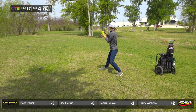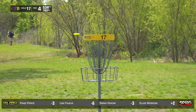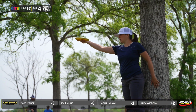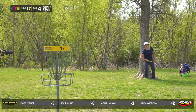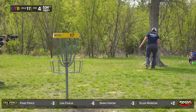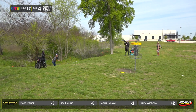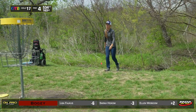Paige throwing her fourth, her Fierce that she threw in earlier today. Scoots down the berm just a bit, but she's in bounds. Lisa, putt for birdie. Oh! Just a bit low. You know how she uses her back leg a lot for her power? I just feel like she couldn't get that. Oh, that makes sense.